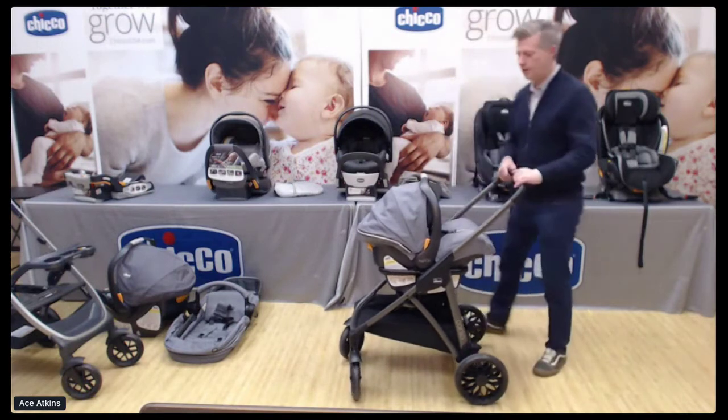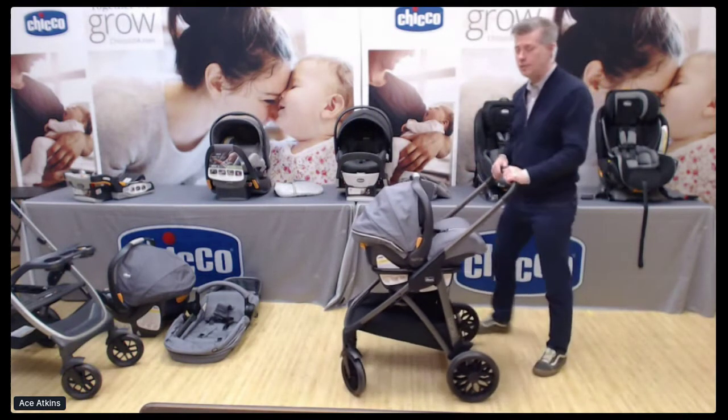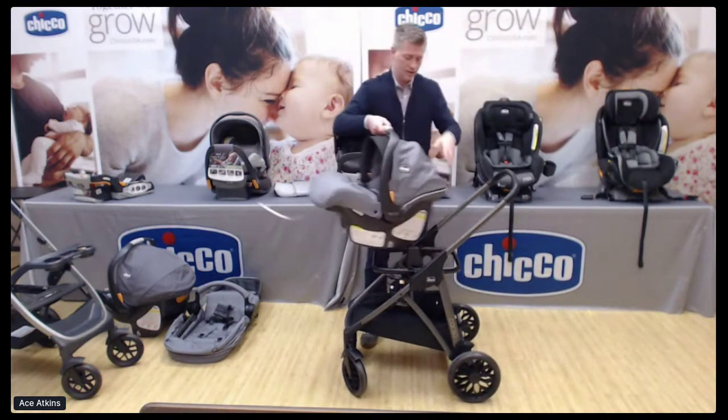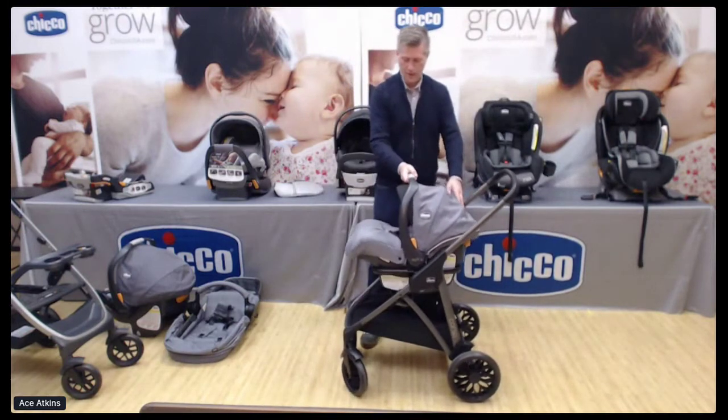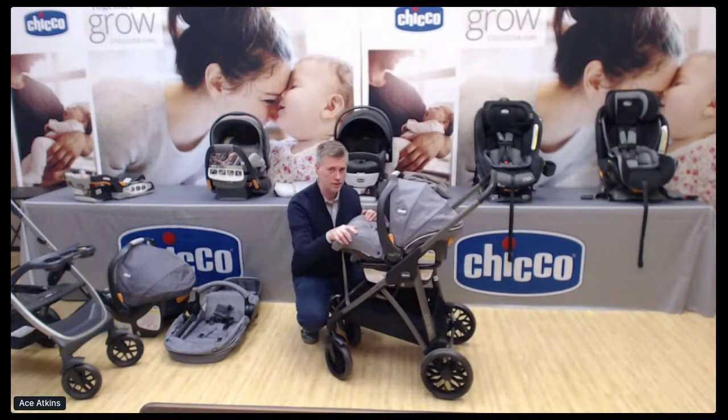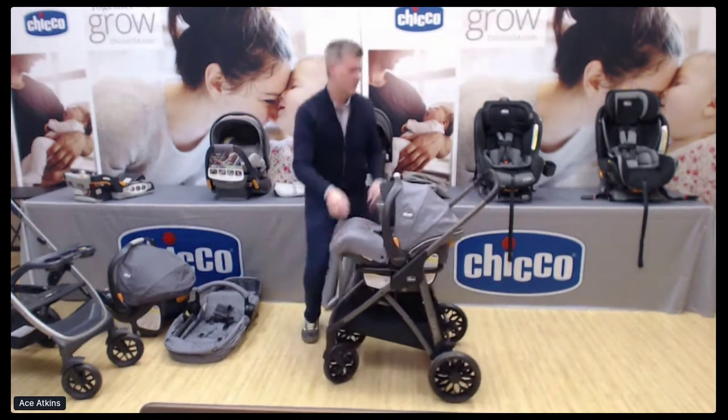You can install it parent facing, so as you're pushing, it's really easy to see baby. But the other great thing is the infant car seat will fit in either direction. So you flip that around. So if you're out somewhere, you want to put the stroller in close, and get close to baby, it's really easy to do that by flipping the infant car seat around.